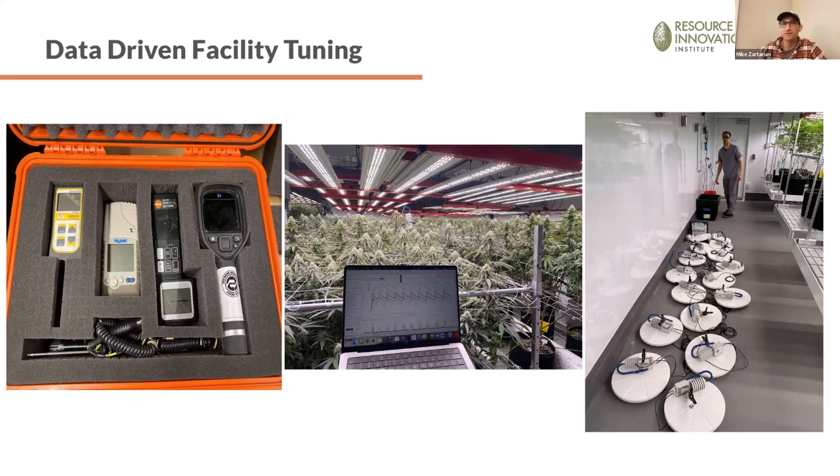So the way we do this, we approach this very holistically. We're not just coming in there and looking at one specific system. We're looking at the whole building and the plant operation as well. Having both an engineering and horticultural background, it's critical to look at both to get the most out of it and to decide where will be the most impact to start. So we have a lot of handheld instruments that we go through the rooms with and really create a profile and a map of where the microclimates are.